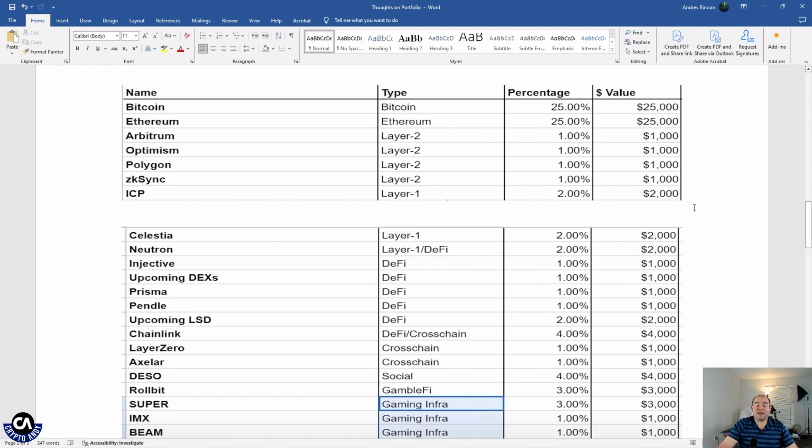If you happen to hit it big, I hope you do. I'm happy for your success, but you may fail too. So his allocations were 25% Bitcoin, 25% Ethereum. This is a $100,000 portfolio. Then he's got Arbitrum, Optimism, and Polygon. And ZKsync. And so he's very invested into the layer 2.